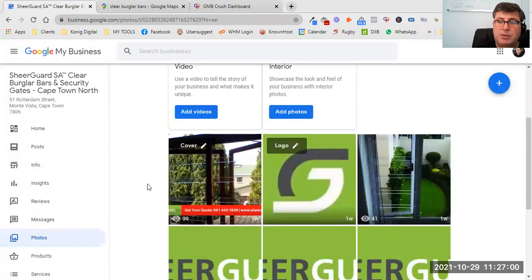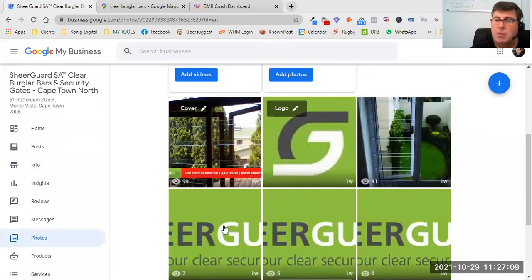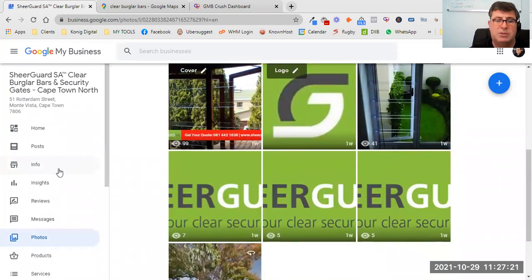From there, we're going to add some photos. You definitely want to put in a cover photo and a logo, your first photos. And then from there on, you need to look at adding about 10 photographs a month. We also geo mark these photographs, we put the geolocation on them when we do it. And that helps for Google as well.